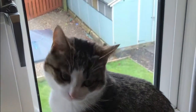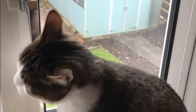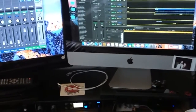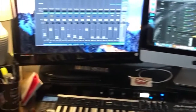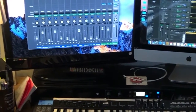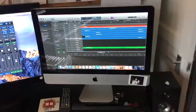So the first thing you're going to need is a cat to sit at the window and give you inspiration and just pester you when you're trying to get stuff done. I haven't spent too much time tidying up, as you'll probably notice, because I wanted you to get an idea of actually what the space is like when it's functional. Plus I don't really like tidying up too much. I'll keep this nice and brief.